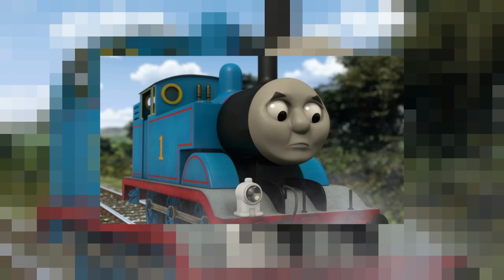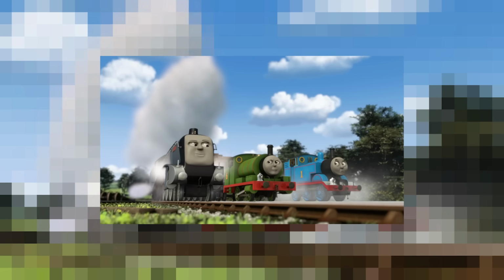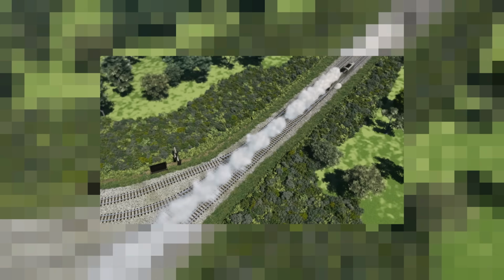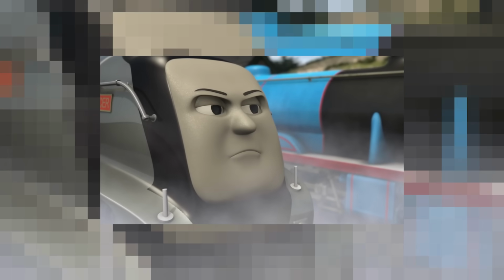Thomas felt sorry for his friend. Spencer had followed Thomas. He steamed to a stop. Spencer chuffed on. Spencer reversed back to the junction. He raced after Thomas along the narrow track. Spencer wheeshed steam. It was all too terrible.